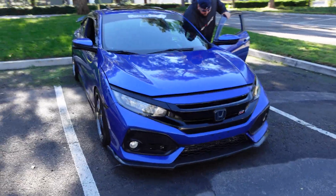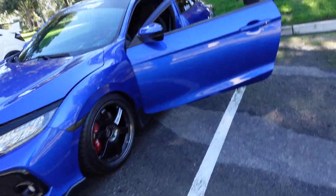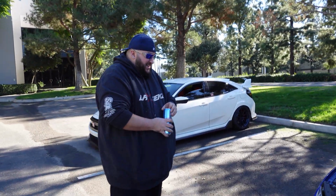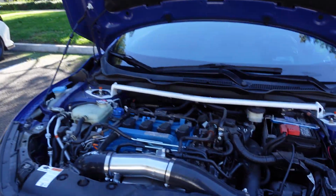Super clean. Let's look at it. If you guys remember the Coupe SI, those are the wheels that were on it. RIP. So explain everything that's done to the car. Let the people know. The list is probably easy to explain what's not done to the car. Yeah, what's not done to the car.